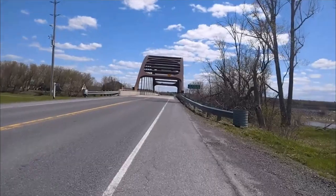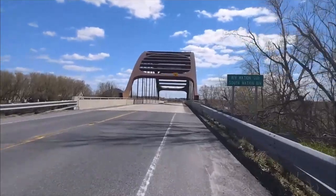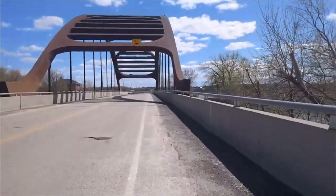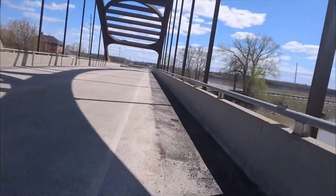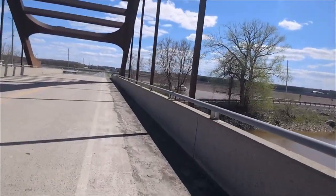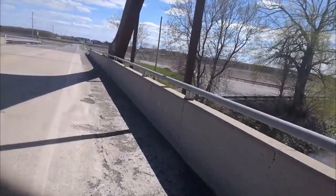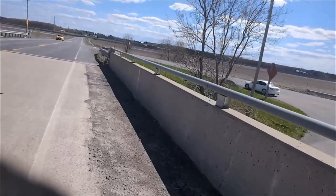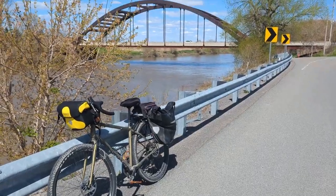Finally crossing over the Nation River on a bridge that's not closed. This is the eastern end of the Detour. I like this bridge, it's a classic. There's the bridge I just crossed.